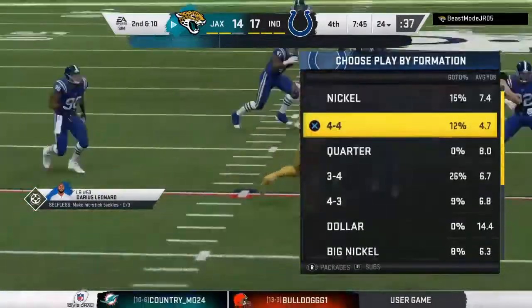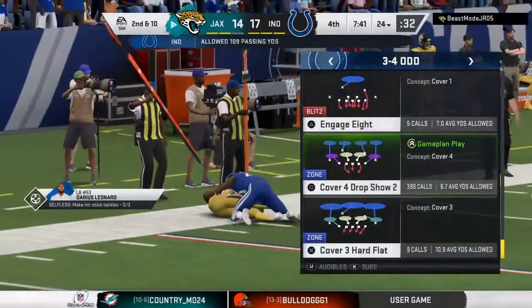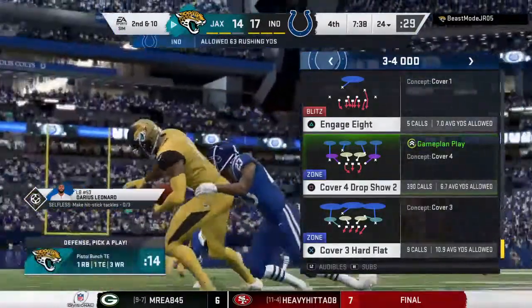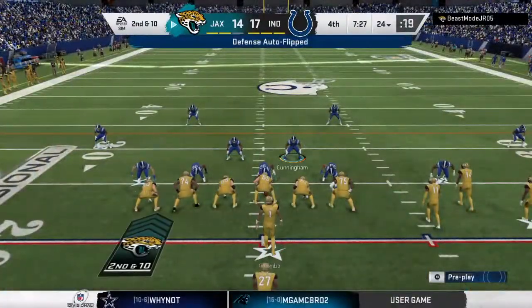No gain there on the completion, 2nd and 10. Well, that was a simple throw and catch, but even with that completion, 0 yards gained. So they're behind schedule on down and distance. I think they were hoping to get it to him. He could make a man or two miss, but that window closed quickly.